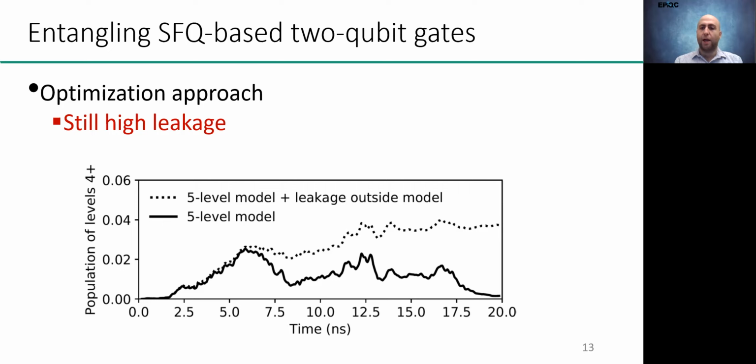For example, the solid line in this plot shows the population of the highest energy level, which is the fifth level in this case, during the quantum gate execution. The population is low at the end of the gate as our genetic algorithm optimizes for it. So one might think this is a good result. But the problem is that the population at the highest energy level is high during the gate execution. And that leads to some leakage to even higher energy levels that are outside our model and is being artificially suppressed by the limits of the model. So we basically cannot capture this leakage in our model.